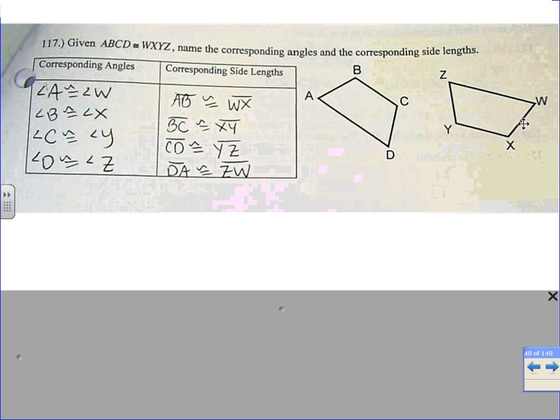For the sides, they can be in different order, like it could be BA and XW, or segment AB congruent to segment WX. Segment BC congruent to segment XY. Segment CD congruent to segment YZ. Segment DA congruent to segment ZW. Sean?